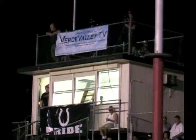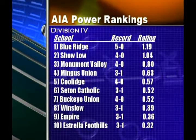They have now gone with a strength and rating structure, which is most similar... Most people out there are going to know this. Of course they are. It's the Mingus rule. But it's very similar to the Max Preps rating system, with strengths and points. So right now you've got Blue Ridge 1, Sholo 2, Monument Valley 3 at 4-0, Mingus at 3-1 is number 4, followed by Coolidge, Seton, Buckeye, Winslow, Empire, and Australia Foothills rounding out the top 10.